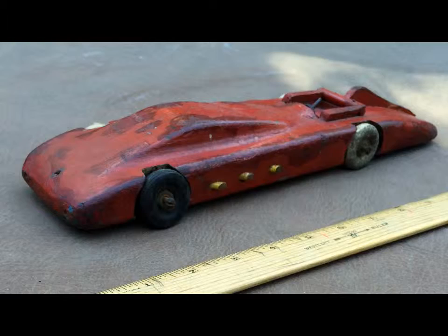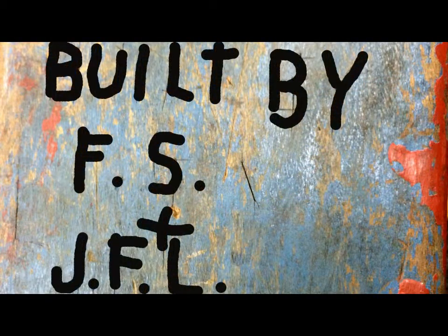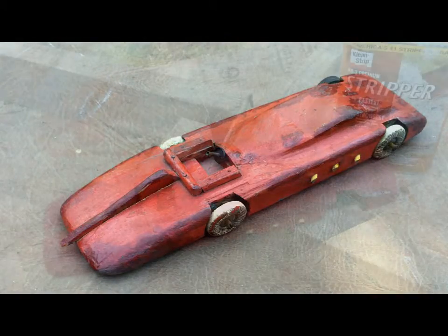I flipped the red car over and discovered two things. First, it was originally painted blue, and second, I found carved in the bottom, "Built by FS and JFL." I don't know who FS is, but I do know that JFL is my dad, Joseph Francis LaRoche. Now, I knew what I needed to do. I had to restore this model to its original condition.